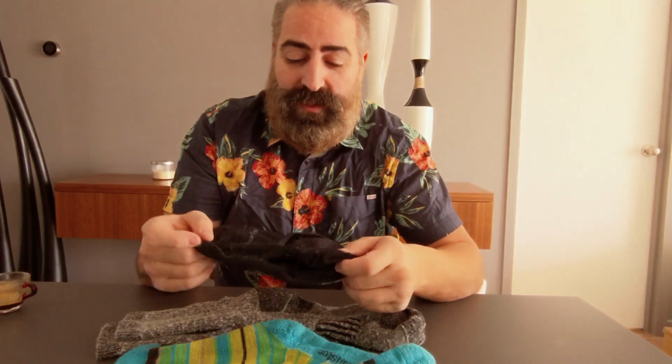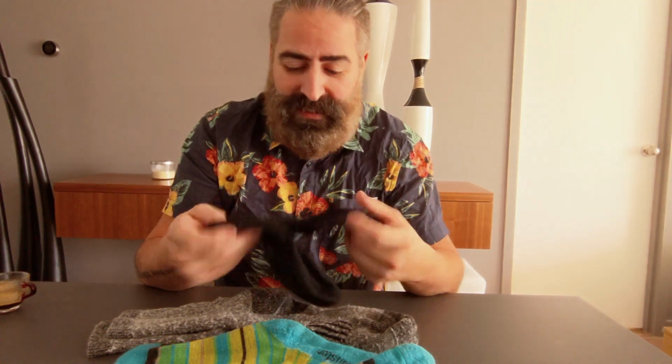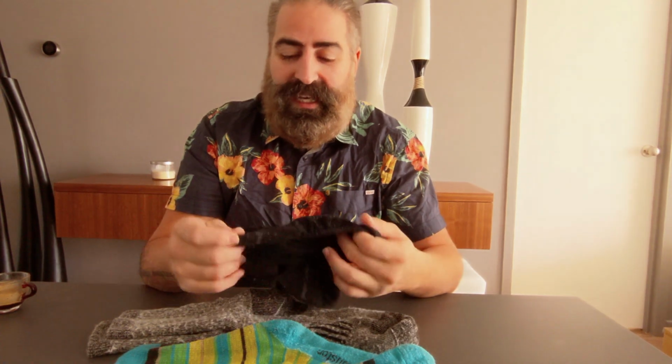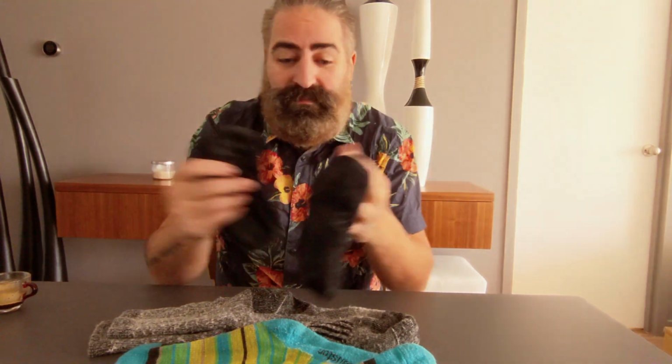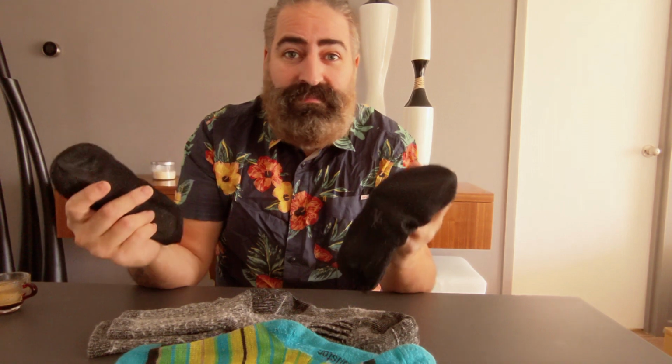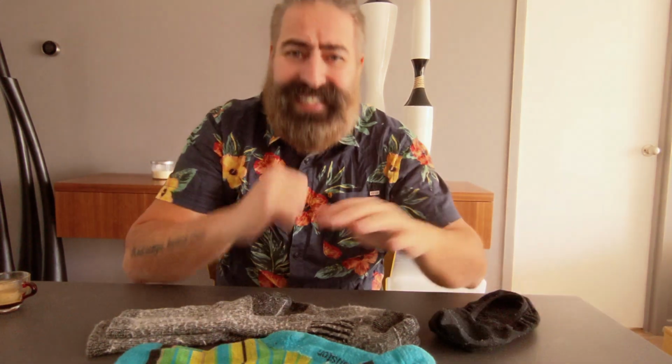Zero. So if you're somebody like me, I don't know if there's a man out there that loves doing laundry or even likes it, these are great. And if you need to wash them, you can wash them by hand. You can put them in the sink, wash them, put them out, and by the time you wake up in the morning, they're dry. So take it from me, guys.